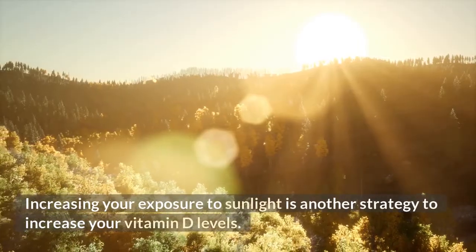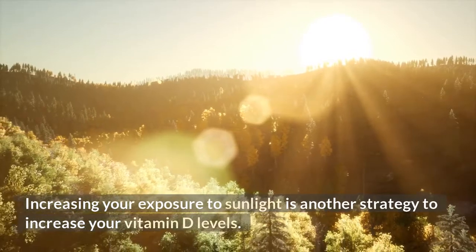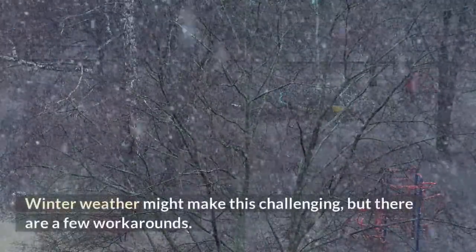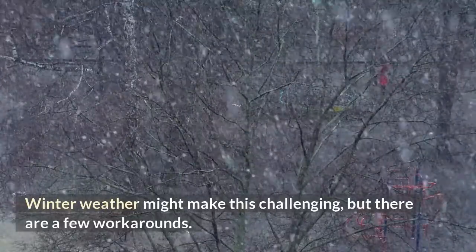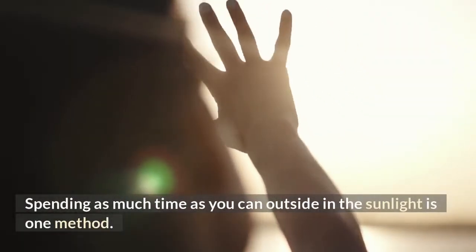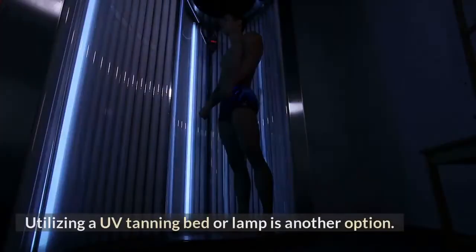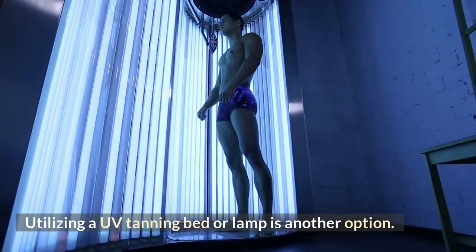Increasing your exposure to sunlight is another strategy to increase your vitamin D levels. Winter weather might make this challenging, but there are a few workarounds. Spending as much time as you can outside in the sunlight is one method. Utilizing a UV tanning bed or lamp is another option.